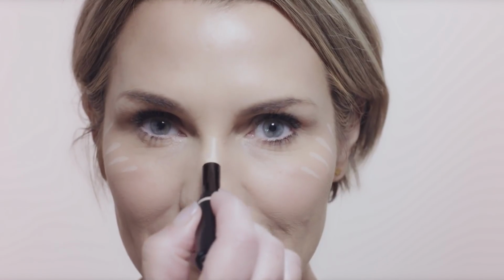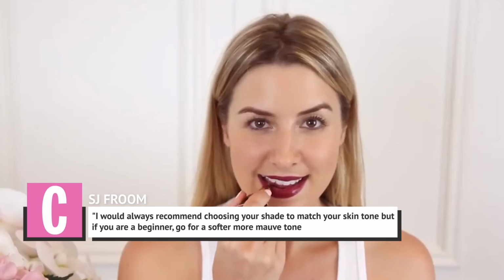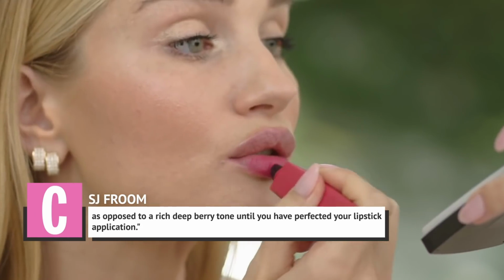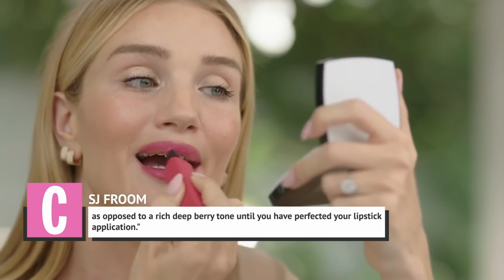If you're intimidated by a dark statement lip or aren't experienced in applying dark shades, Bare Minerals international makeup artist S.J. Froome recommends starting with a lighter shade and working your way toward a deeper color. She told Cosmo, "I would always recommend choosing your shade to match your skin tone, but if you are a beginner, go for a softer, more mauve tone as opposed to a rich, deep berry tone until you have perfected your lipstick application."